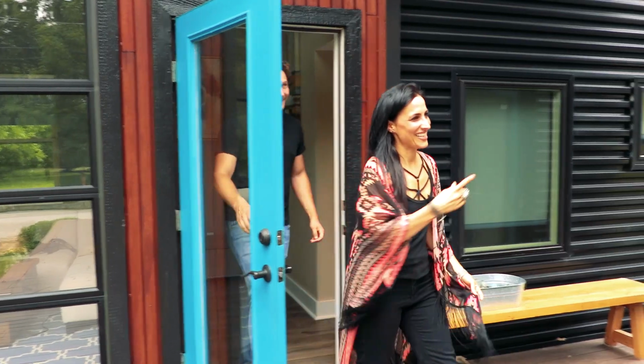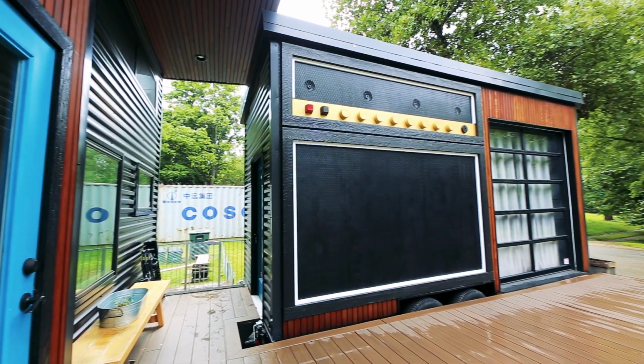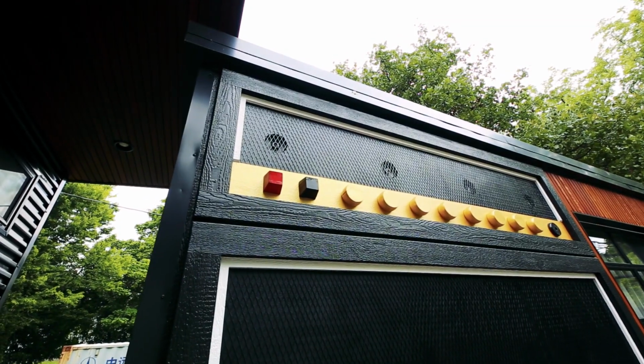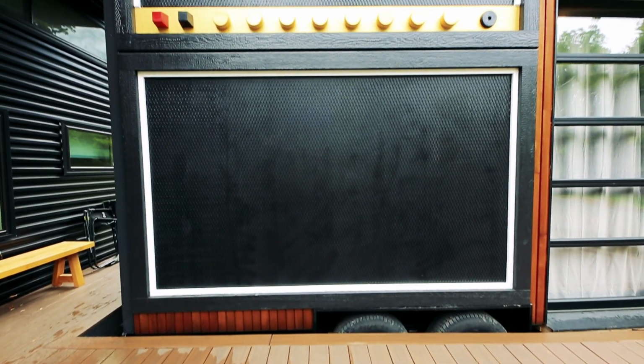So this here is the amp. I absolutely love this. There's no hiding what this building is all about, is there? No, although I think if you're not a musician, you're like, what is this thing? But musicians get it. They're like, whoa, it's an amp, you know? Does this actually work? So it does.